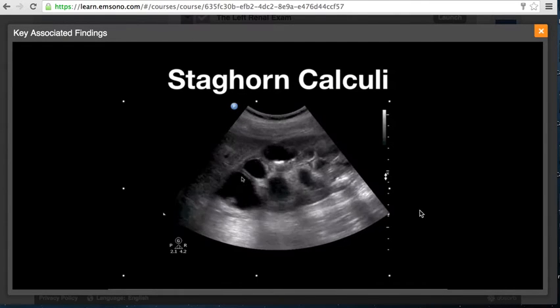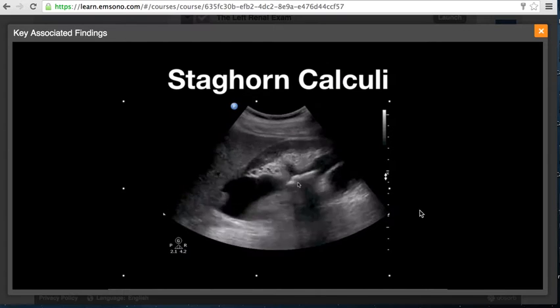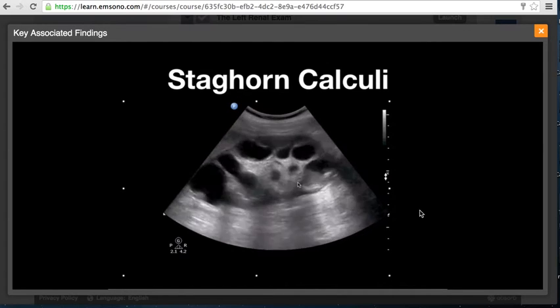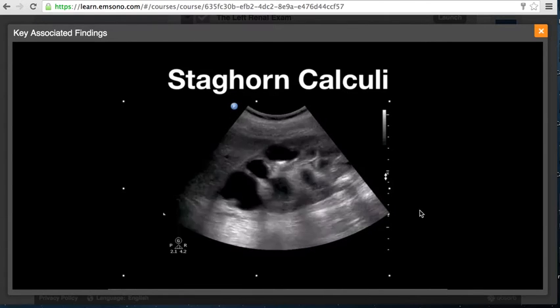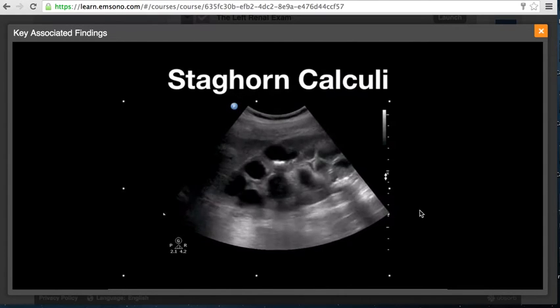You can see that if you're off axis, these indeed look like renal cysts. That's why it's important that you sweep through and make sure that the minor and the major calyces in the pelvis all connect. So this is a patient with a very extensive staghorn calculus causing obstruction.